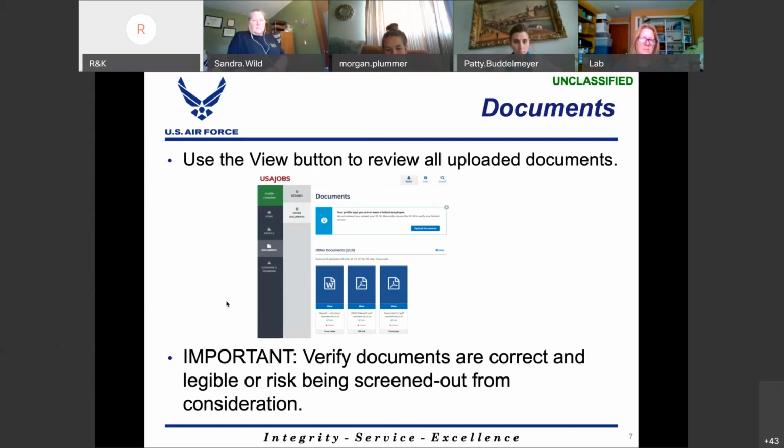That way, when you submit them, we don't come back and say we can't read the documents, because you could possibly get screened out if you don't have the documents there, such as if you're saying you're a veteran or you're a student, but we can't read your transcripts. That can cause you to be ineligible for positions.